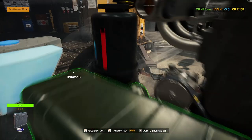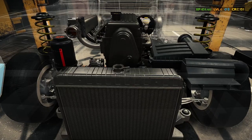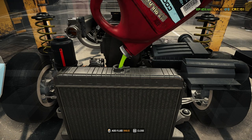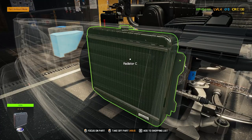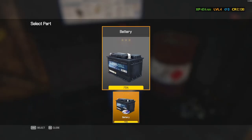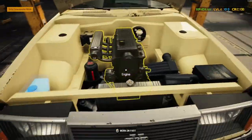Radiator. No expansion tank, right? Right. Looks kind of bad without the hoses, but I understand why it doesn't have the hoses. Not stupid about it. Okay. Let me charge the battery for you. Make it brand new, you know? Done. Amazingly fast, I know.